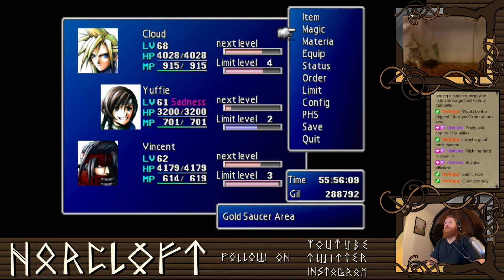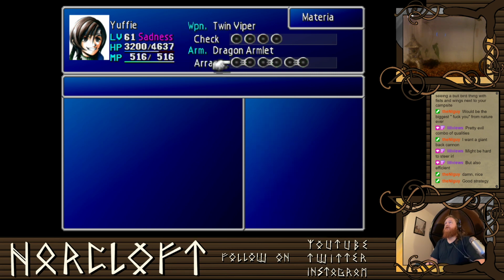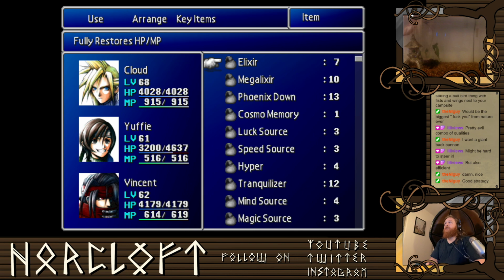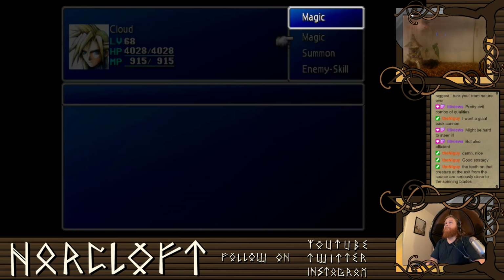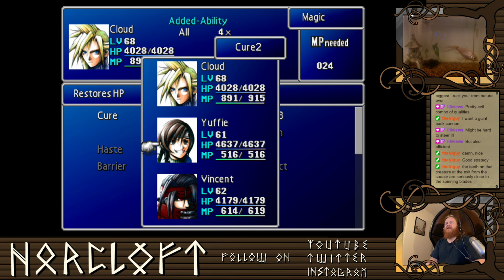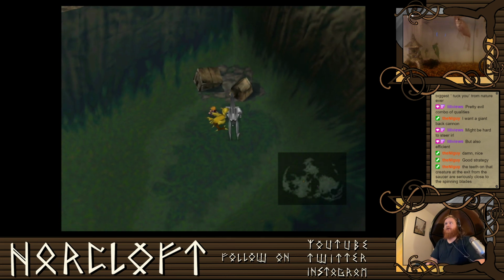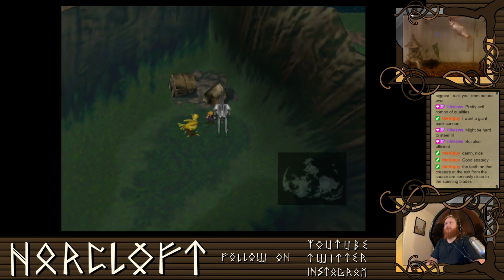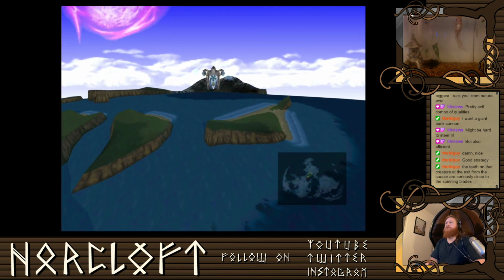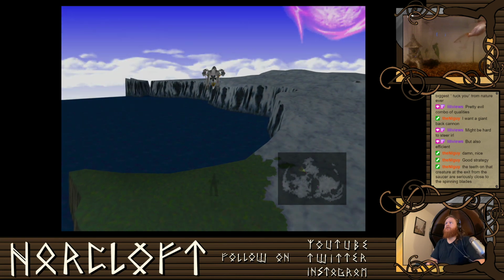So, I am going to summon... First of all, let's go to Yuffie, and let's unequip all of your materia, and arrange it. Second of all, let's cure you of your sadness, because I hate to leave a person like that. Let's go ahead and heal you up. Yeah, they absolutely are. It's not a real creature, mind you. You're going through a door that looks like a Moogle, but it is not an actual Moogle that you're climbing into. That would be horrible. Damn it.